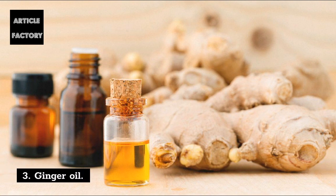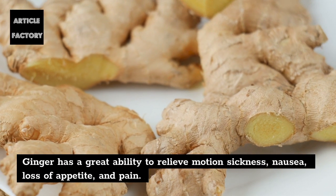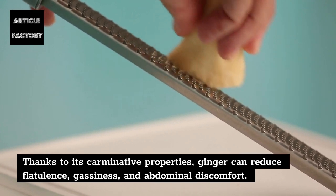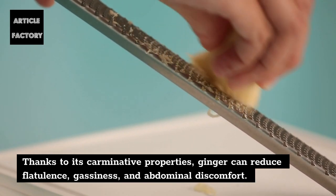3. Ginger oil. Ginger has a great ability to relieve motion sickness, nausea, loss of appetite, and pain. Thanks to its carminative properties, ginger can reduce flatulence, gassiness, and abdominal discomfort.